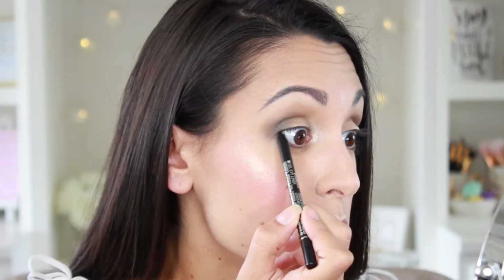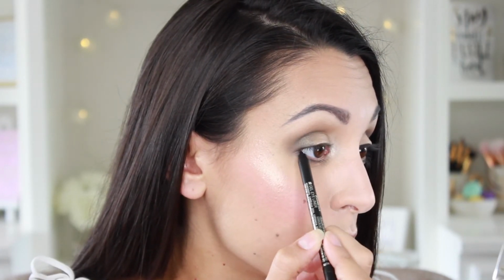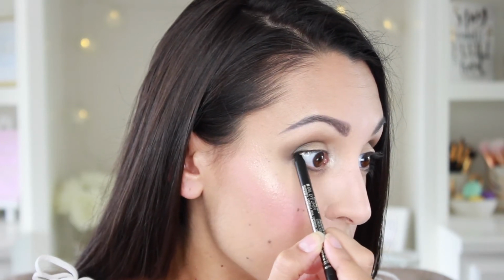Before we do mascara, we did get a black eyeliner in this box. This is the Bella Pierre Cosmetics Gel Eyeliner in the shade Ebony. This retails for $15, supposed to be waterproof. So I am just going to apply this to my tight line. I don't want to line my lower inner rim because I feel like it's going to be too harsh for daytime. So I'm just going to kind of bring this right into my upper lashes, just to add a little bit of definition to them.